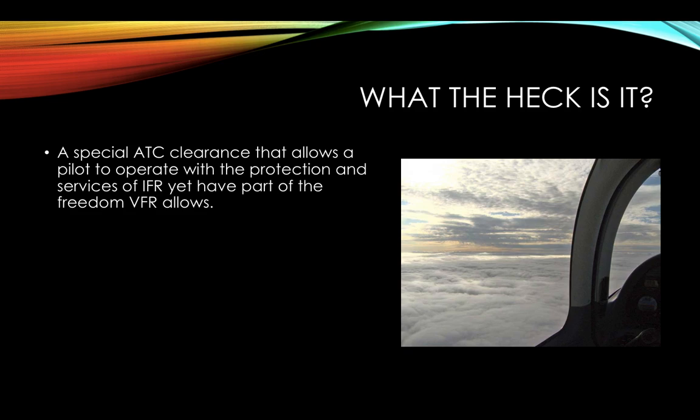It's very similar to a contact approach. It's also legally binding. So if you violate any of the rules that we're about to talk about, you could be liable to have your certificate revoked, or you could wind up doing a 709 ride with the FAA, whatever it is that they decide to do.